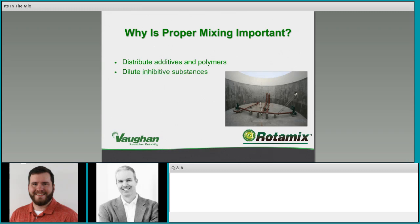You may be trying to dilute inhibitive substances, whether it's a digester and you're trying to balance pH, or trying to diffuse some sort of contaminant in industrial and other applications. Increasing biological contact for suspended growth processes, which is kind of the backbone of a lot of wastewater processes. And then reducing deposition and loss of process volume.